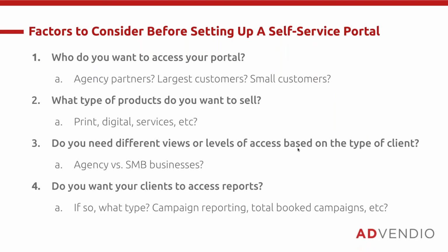So it's really important to think about, who do you want to access your portal? Do you want it to be open to the public? Anyone could book it? Do you want only agency partners or your largest customers, small customers? What does that look like for you? What kind of products would you want to sell? Would you want to sell print, digital, services, etc.?